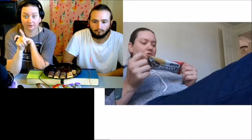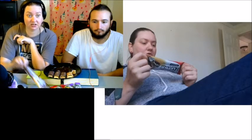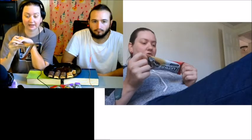So the Fit Crunch, despite the fact that it's got the sugar in it, despite the saturated fat and everything like that, as a low carb person, I'm on the endomorph, endo heart diet. I've created my own diet.